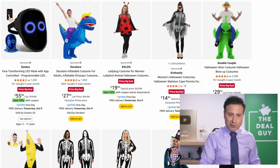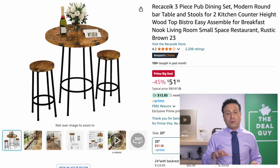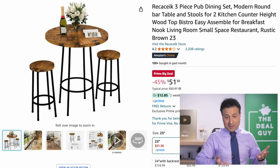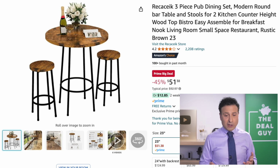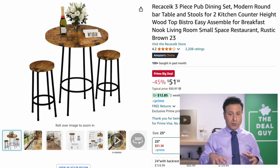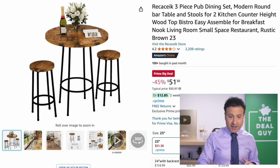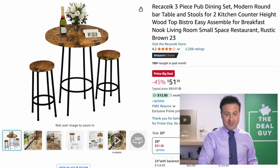And I was very impressed with what I found, especially as a dad of some younger kids. There you go. The 3-piece pub dining set. I originally saw this and I wasn't thinking this would be the most reliable set at $52 with these 3 components, the stools and the tabletop. The reviews are great. It is a 43% claim rate. As items sell out, I will be updating this as I said.